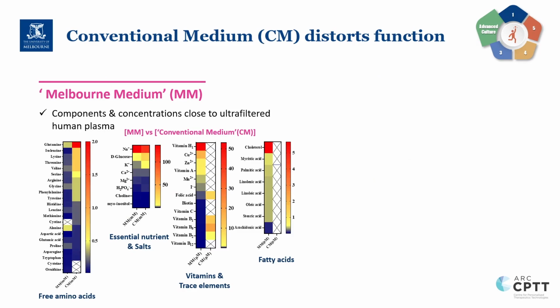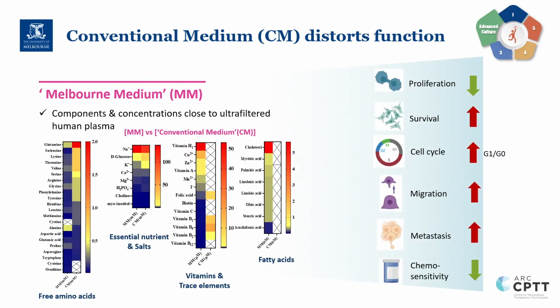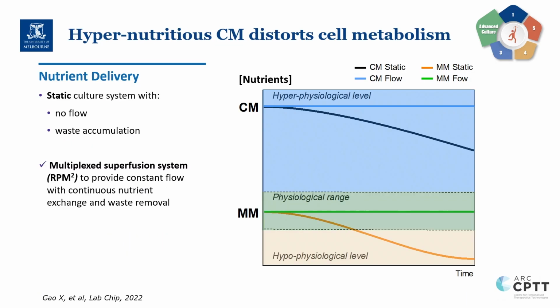In our proposed medium, Melbourne medium, the components and concentrations are close to ultrafiltered human plasma, and our research on cancer cells comparing the Melbourne medium versus conventional medium shows that several fundamental cell formations change in Melbourne medium.